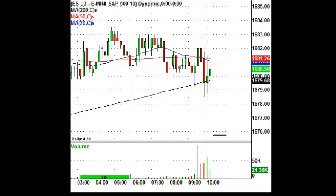So just say, for instance, we go down here and we bounce about 2 points to 1678 from 1676 on two contracts. That would be roughly $200. So every contract, 1 point is $50. So if you get 2 points, you'll get $100. You have two contracts, that would be worth $200.